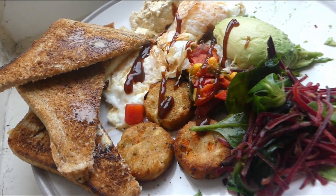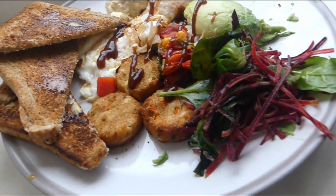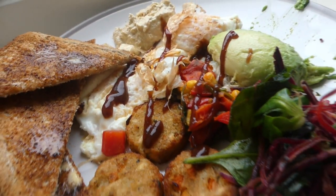Then this is Ryan's. He's got toast, two fried eggs, avocado, and then everything else that I've got, but he's not got veggie sausages. The kids are having the same as Ryan.